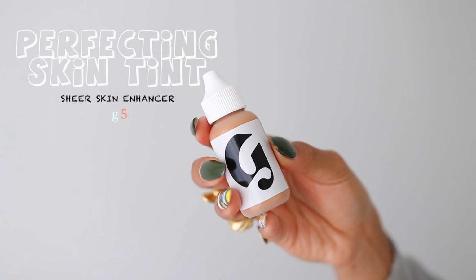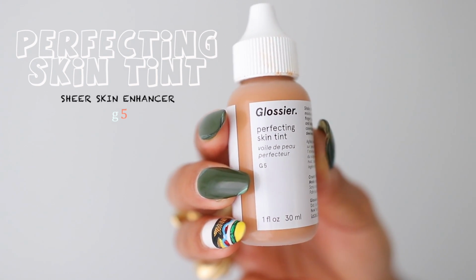Okay, so let's move on into complexion. I'm going to take the Perfecting Skin Tint in the shade G5. And these come in 12 different shades. I remember when I first started using this, I feel like it only came in 3 or 4 shades, but since then they upgraded to 12 shades. It contains diamond powder, which gives a brightening, blurring, and pore minimizing effect, and glycerin, which is going to attract and retain moisture. So glycerin is a humectant, which takes moisture from the air and puts it back into your skin or your hair or whatever. So glycerin is a good product to use during the winter time and colder months.